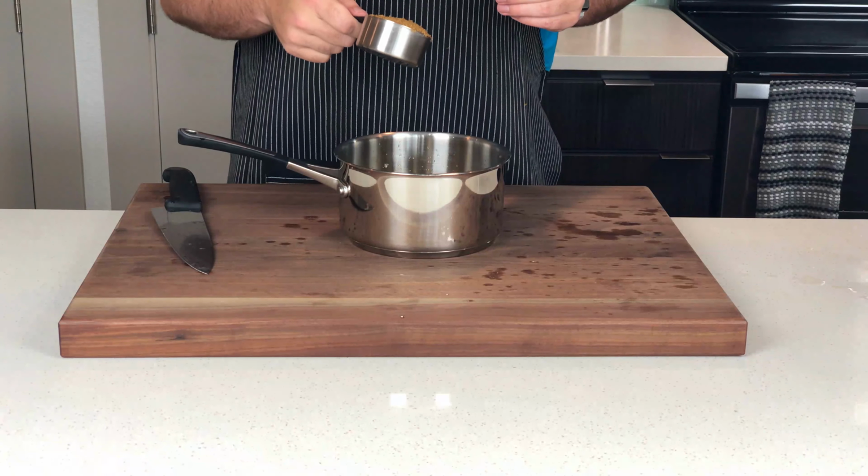Add 1 clove of minced garlic, and then finish it off with 2 teaspoons of cayenne pepper. If you don't want it to be as spicy, you can cut that down to 1, and 1 tablespoon of butter. We're going to mix that together over medium-high heat until it comes to a boil. Once it comes to a boil, just cut it down, bring it to a simmer. Next, we're going to move on to the marinade for the chicken. So we're going to add a 1/4 cup of olive oil.